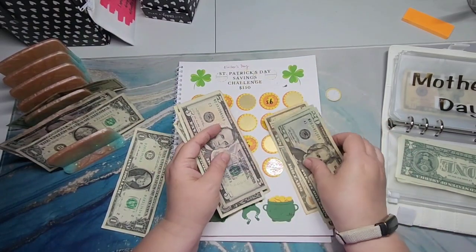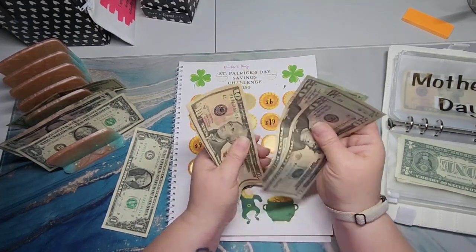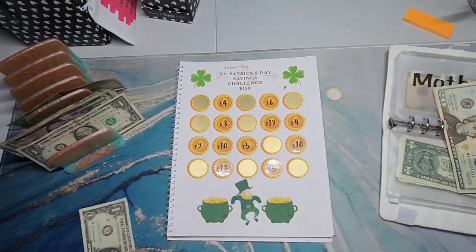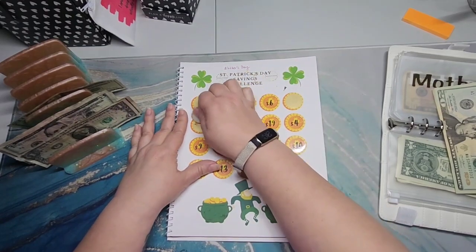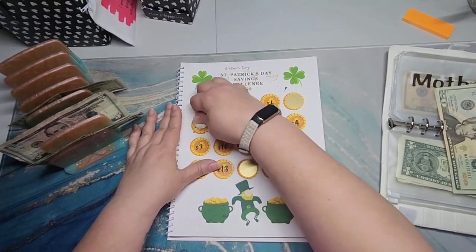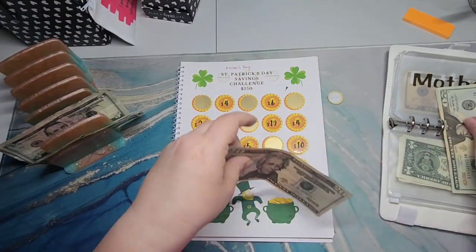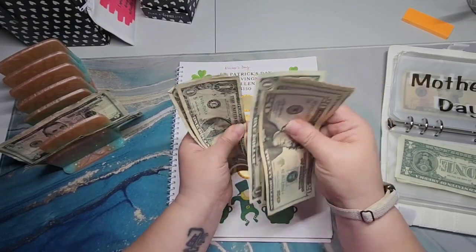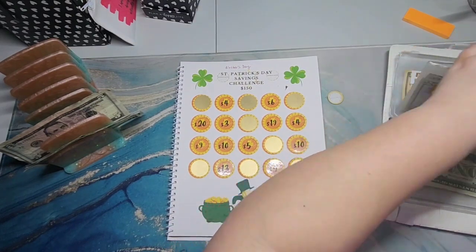So I have, yeah. So 20, 40, 20, 40, 60, 75, 76, 77, 78. Okay. And let's do one more. All right, that's a big one. A 20, and I think that will be calling it a day. So 20, 40, 60, 75, 98. So that so far takes care of the gift that I want to get her.